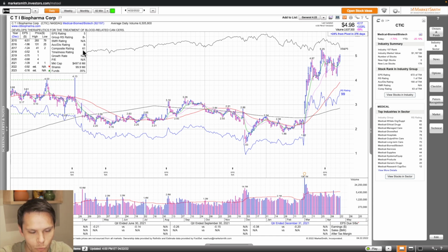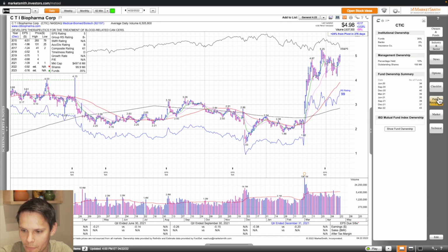It's got a 61 composite, but a 99 individual relative strength rating. No fundamentals to talk about. Very much a technical trade here. It's number 1 in the group out of relative strength, 63rd on overall composite basis out of 794. Fund ownership has been steadily increasing since June of 2021. Bottomed there at 35, now at 43.